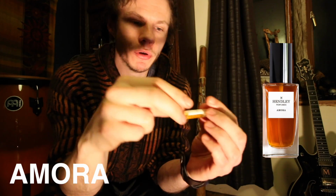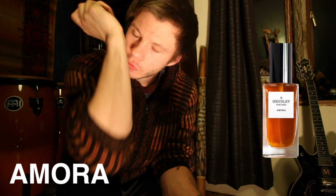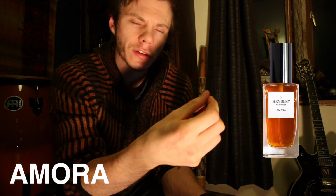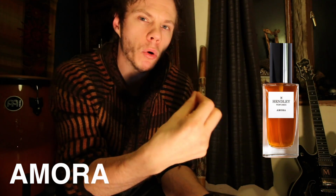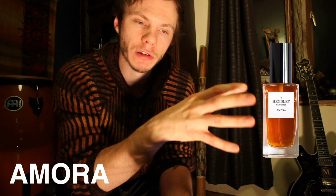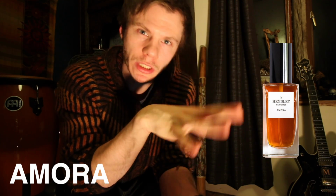So I personally think this is my favourite one. Not all the time do I like sweet fragrances like this, but I think this one appeals to me more. It doesn't smell like candy floss, which I'm not keen on in fragrances, when something just smells of candy floss. This is more of a strawberry, cherry, fruity kind of vibe.